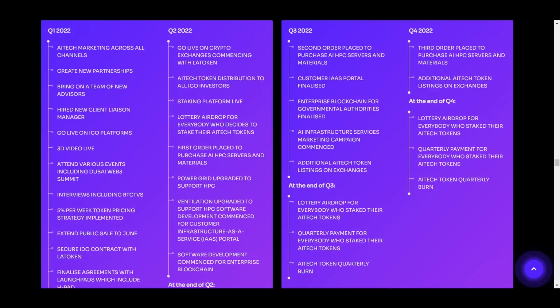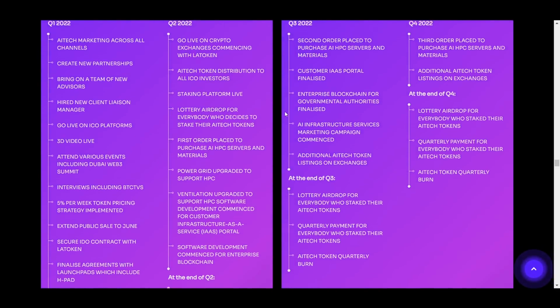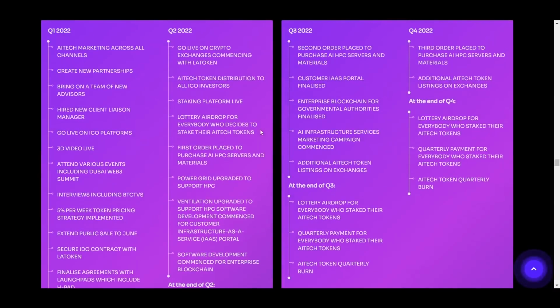Here we can take a look at the roadmap, which has a lot of important details on what is taking place this year. In Q2, the token will go live on exchanges beginning with the LA token exchange. Also in Q2, staking will go live, the power grid will be upgraded, and development of the enterprise blockchain will commence. In Q3, the customer IaaS portal will be finished as well as the blockchain for government authorities. There is a lot more listed here if you want to check it out for yourself though.